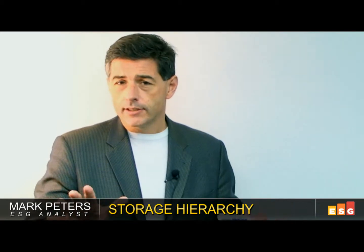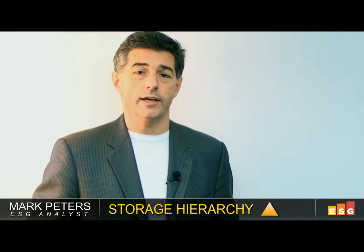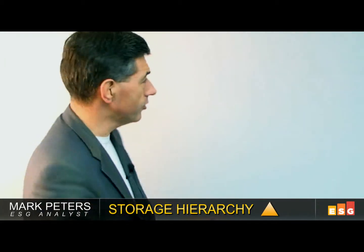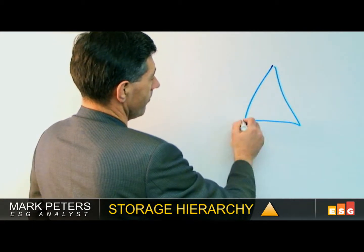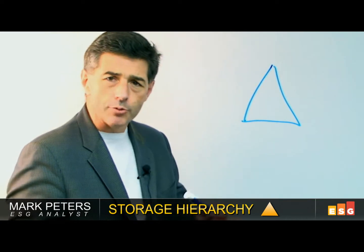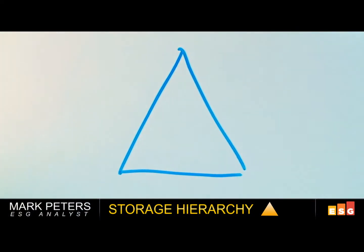In 3 minutes or less, I want to take us through the storage hierarchy and why I believe it's more important today than it's ever been. Let's face it, when the storage hierarchy was first introduced, that was pretty much what it was about. That was how it was portrayed. It was this triangle or pyramid, depending on how flash your graphics were. Clearly mine are not very flash.